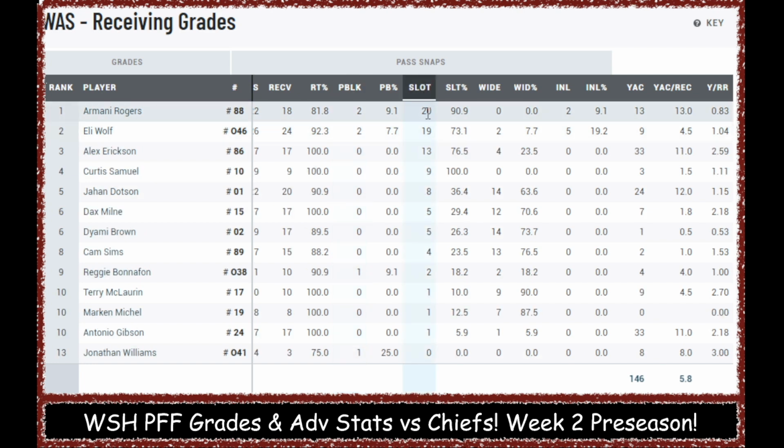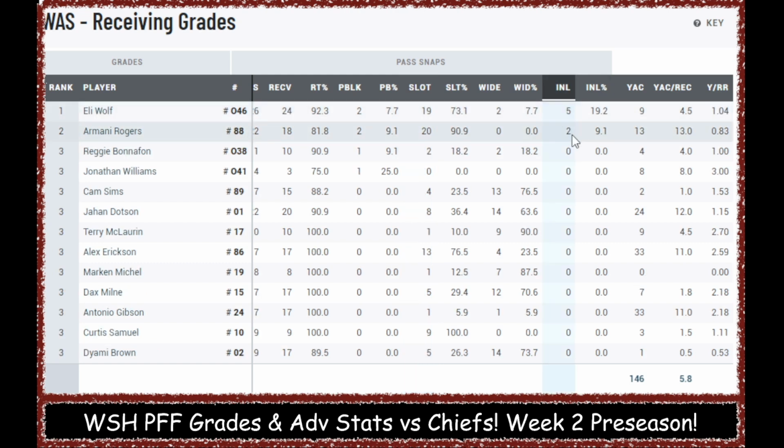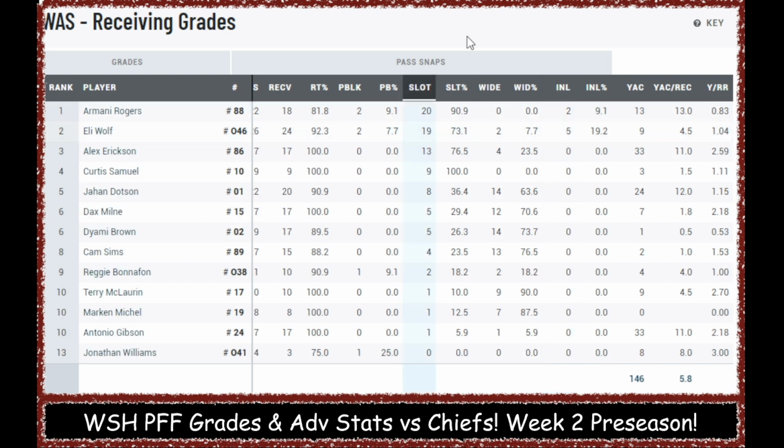And now Armani Rogers technically worked in the slot more than he worked in line, so that's really interesting. In line, he was only there twice. Eli Wolf was in line 5 times and in the slot 19. So neither of these guys are really running the John Bates role. They're more so out there like Mike Gesicki's. But again, they were in line, and Armani Rogers blocked pretty well from what I saw, outside of that Carson Wentz sack from the slot and in line.